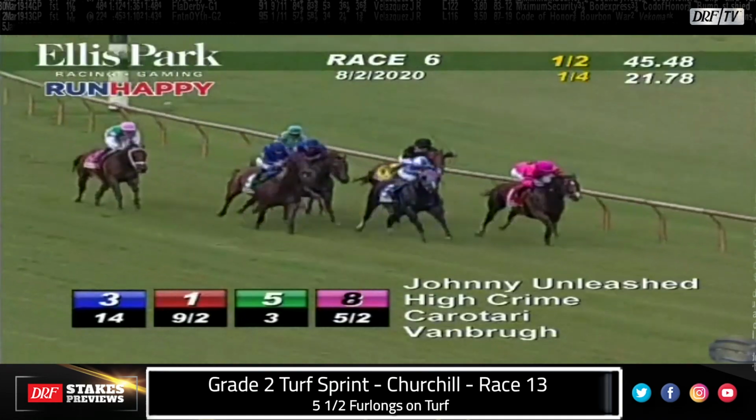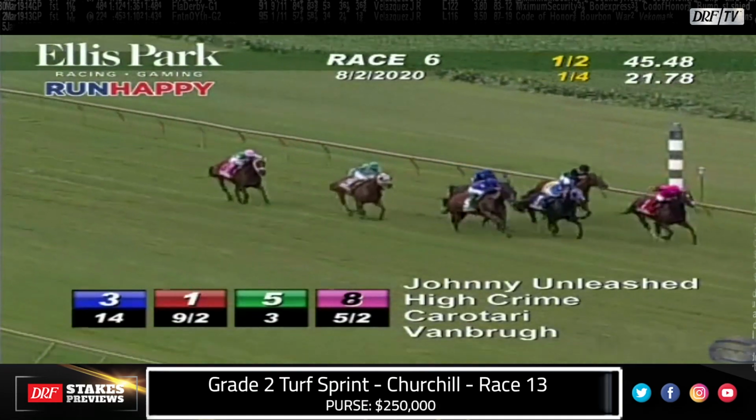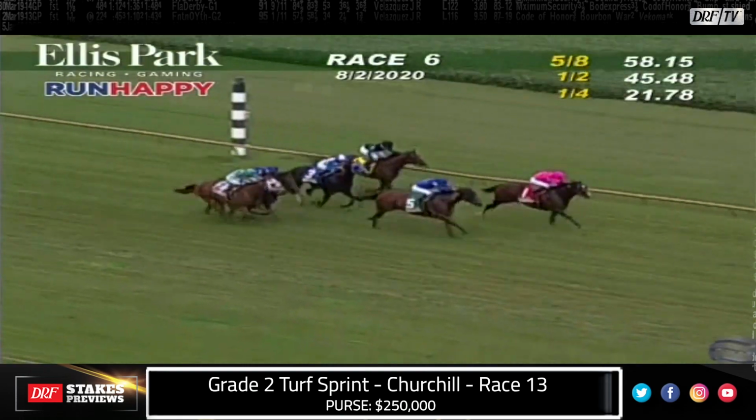It was the preview turf sprint, and it was over soft going. But Karotari's on the outside in the blue silks, the number 5, and he readily goes by this field the last 16th of a mile. He has some work to do, and he runs down this speed.